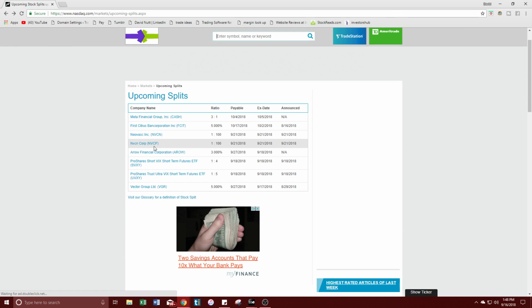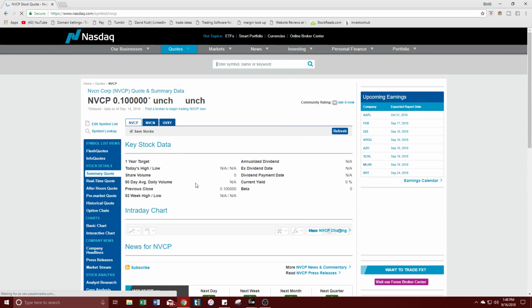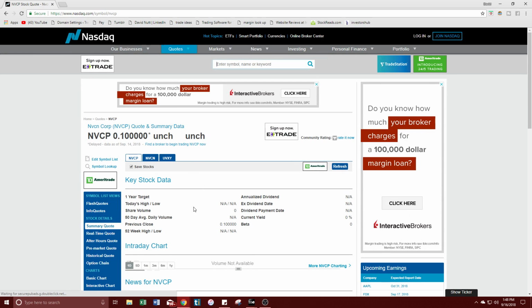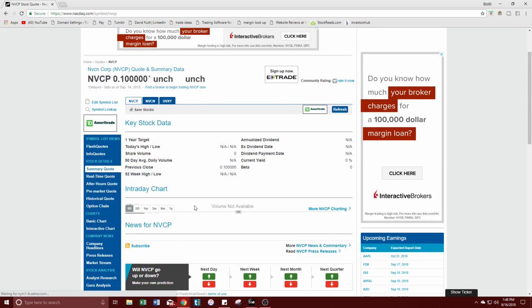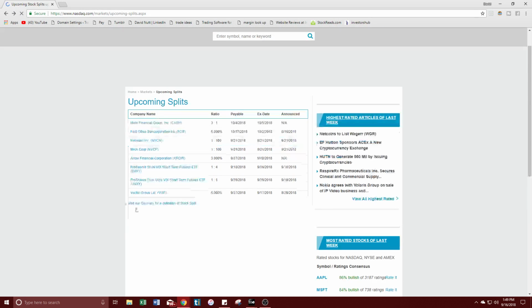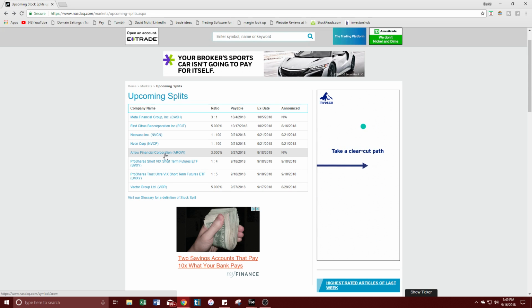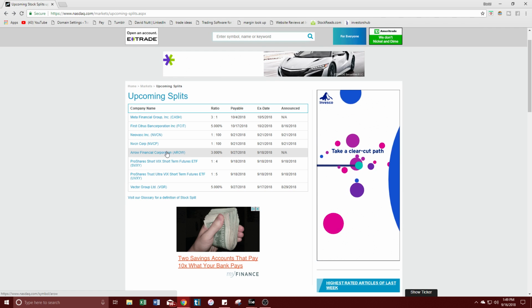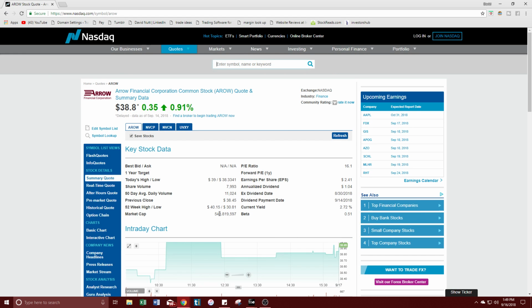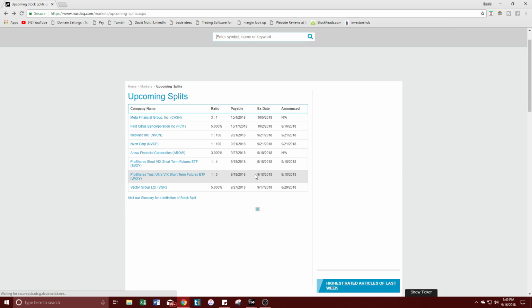What else we got? September 21st, we got NVCP. There's no data on it. Arrow, this is at $38. This is doing a reverse or a split as well. It doesn't say what type of split it's going to be doing.